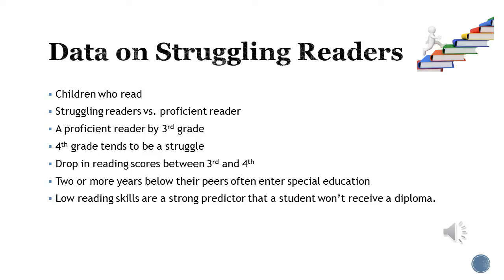Students with reading levels that are 2 or more years below those of their peers may enter special education, and usually when they enter special ed, they're expected to maintain that gap or possibly fall even farther behind. It's rare that a struggling reader catches up to their achieving peers. Ultimately, low reading skills are a strong predictor that a student won't receive a diploma. In fact, research even shows that low reading skills cause more students to drop out of school than poverty. This again just shows us how important reading is to our students.